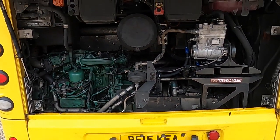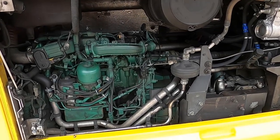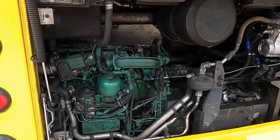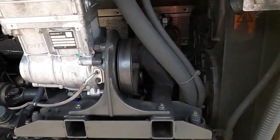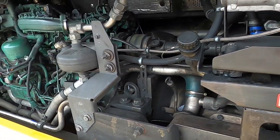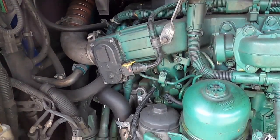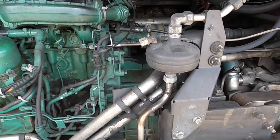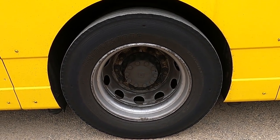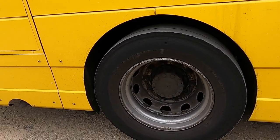It has the Volvo B5TL engine, which is 240 brake horsepower and 5.1 litres. Volvo say that this engine delivers 10% fuel saving over the B9TL, which it replaced. The vehicle is fitted with 275/70R 22.5 tyres, and the ones on this particular vehicle are Bridgestone UAP 001s.